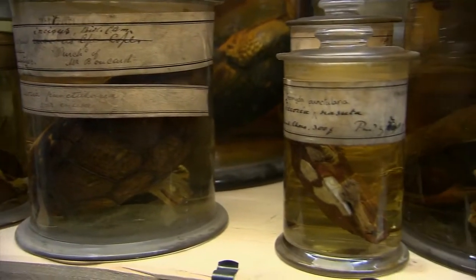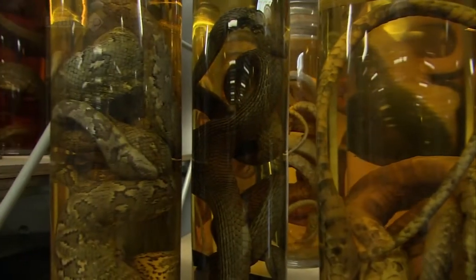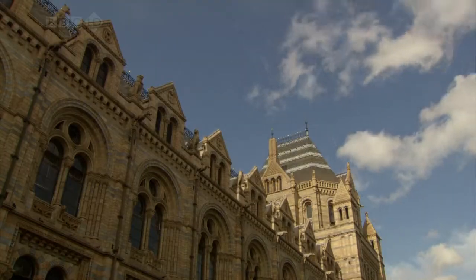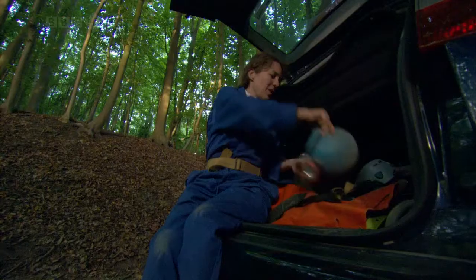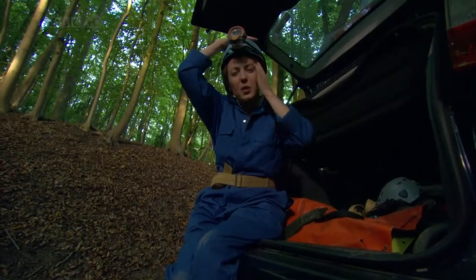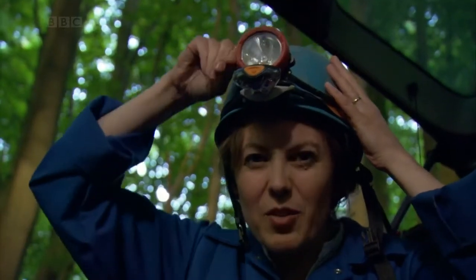But history has shown that conservators need to be ready for anything. Once in a while, the historic collections are faced by a much greater threat than mere decay. Now, even today, some 60 years after the end of the war, I'm not really allowed to tell you exactly where I am. That may be more for commercial reasons rather than protecting wartime secrets, but that veil of secrecy certainly adds to the sense of intrigue.